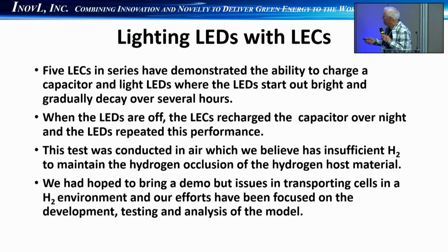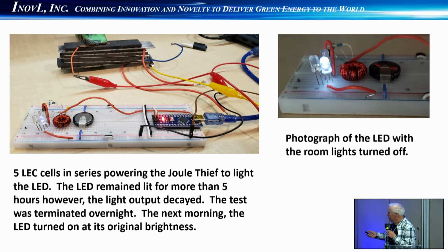We started, and let me see, I've got a picture here. Here's the setup. Here are 5 LECs stacked together in series. The Arduino is a way that I could control the off-on ratio easily, and I was trying to optimize how much current it was taking to light the LED and still produce light. That's what the Arduino was. It was not providing any power to the cell. In fact, the wires coming from here, one goes to the negative, and one goes to the positive on the board.